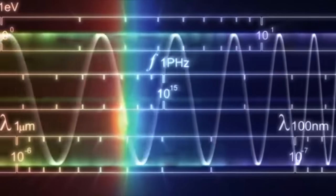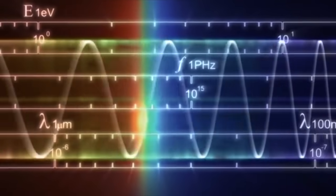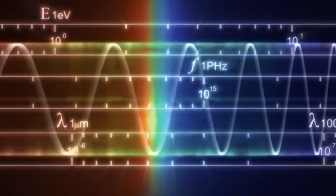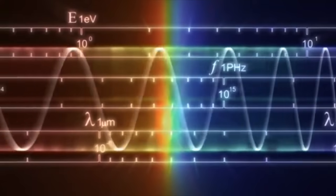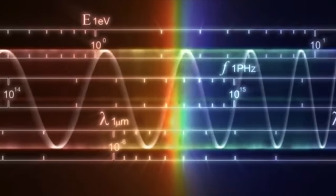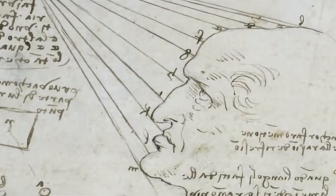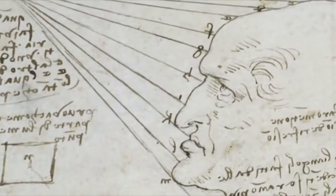It's light. And we know now that light behaves like a wave, with crests and troughs, like a wave on water. The distance between the crests of the wave, the wavelength, gives light its colors. Leonardo was partly right, but couldn't explain how we see different colors.